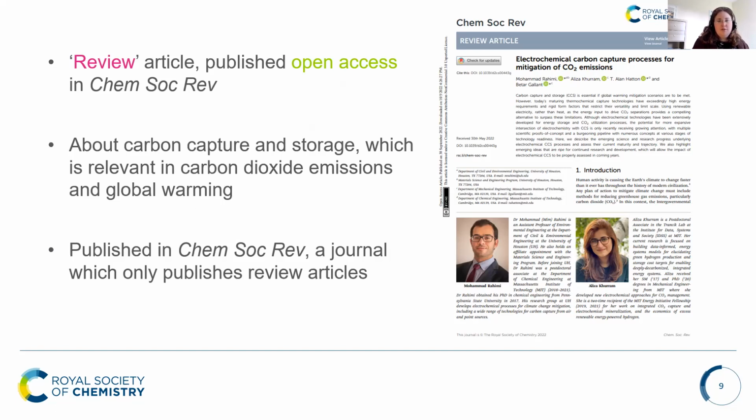This particular review is about carbon capture and storage, which you might have heard a bit about in terms of being relevant to carbon dioxide emissions and in global warming or climate change. Reviews are often much longer than primary research articles. That previous one I just showed you was 4 pages long, but this one is 20 pages long, and they can be much longer than that.